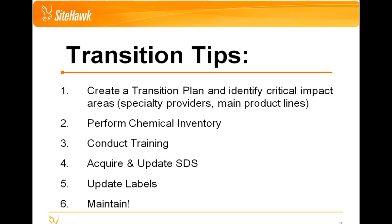I'm sure that list will grow some, but there are more than 1 million records according to OSHA, and I would be willing to bet there are probably closer to 2 million when it's said and done, documents that have to be authored, re-authored over the next 2.5 years. So the sooner you consider that part of your business and put that into your transition plan, the better.